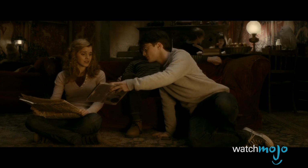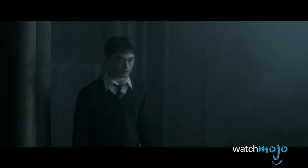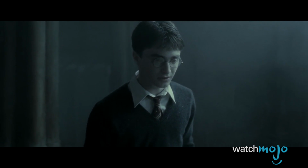Sectumsempra. Without knowing what it does, Harry uses it on Draco Malfoy, and we soon discover how brutal the curse is, as Draco begins to bleed profusely from his chest.